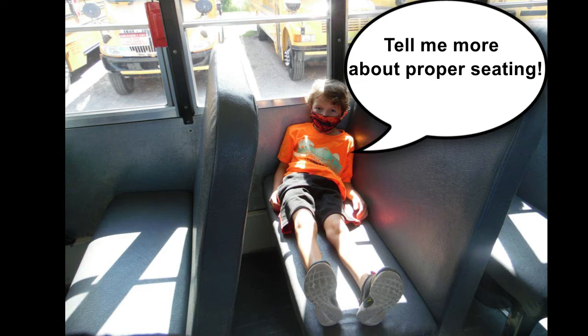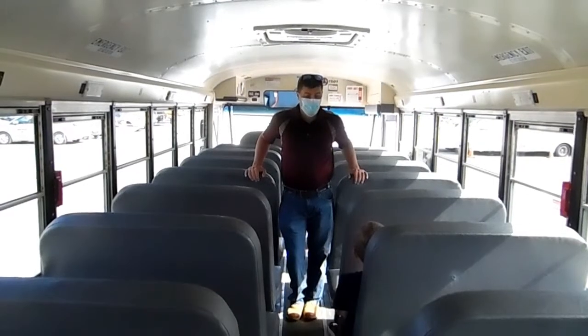That's a great idea. Let's talk more about proper seating and compartmentalization. Compartmentalization is what we use in school buses instead of seatbelts. The idea is that if we sit properly, our seats will protect us. Think of your seat as your own personal safety box. Let's get on the bus and hear more about this.